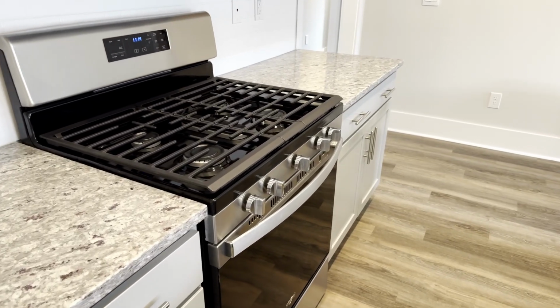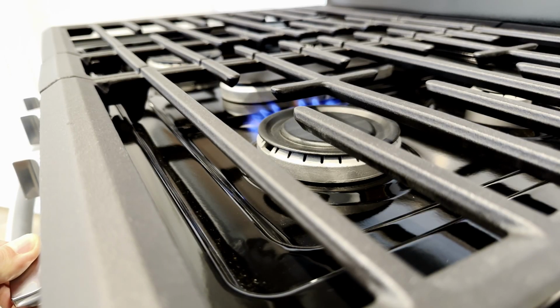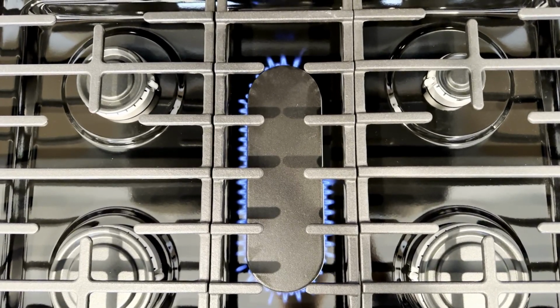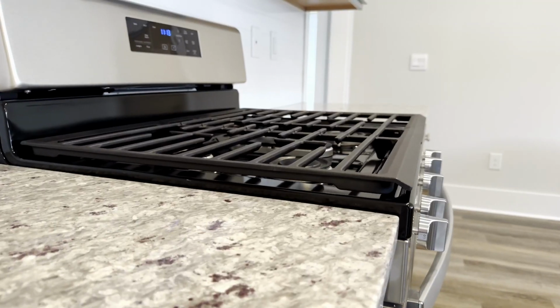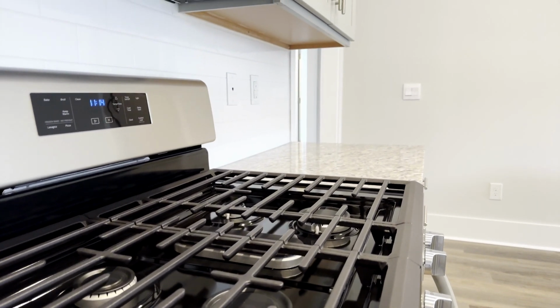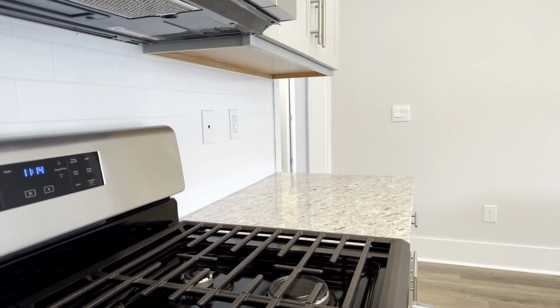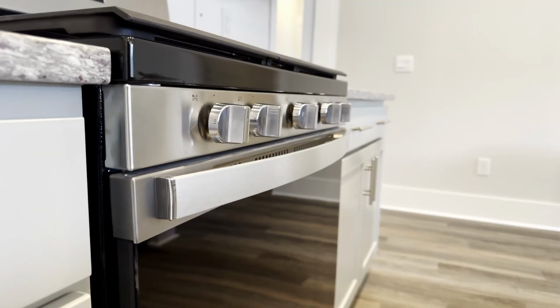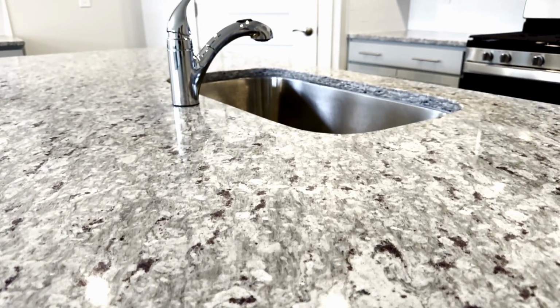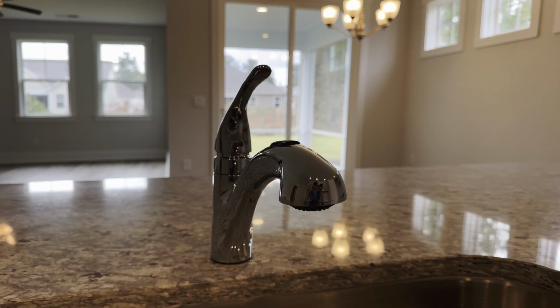This Darby model is a 3-bed, 2-bath, featuring 9-foot tall ceilings, baseboards, quartz kitchen countertops on top of 42-inch cabinets. The kitchen also features a walk-in pantry, gas stove, and stainless steel appliances throughout. The luxury vinyl plank flooring throughout provides the perfect balance of style and function. You get all of this for under $500,000.